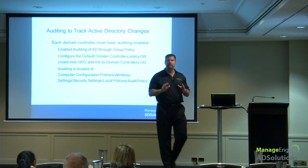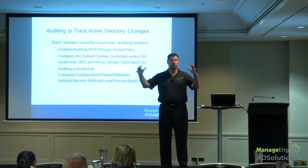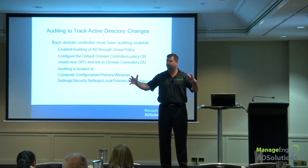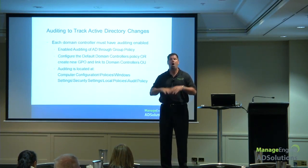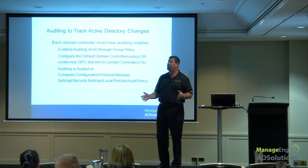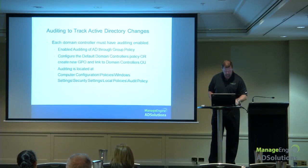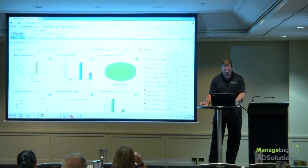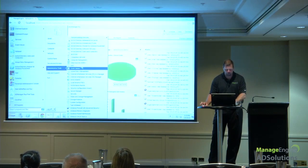Now, we need to set up the audit policy not on one DC, but on all DCs. All right? So for your domain, or per domain, all the domain controllers have to be configured properly. The good thing is group policy does this for us.